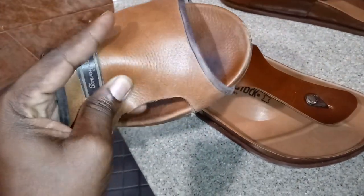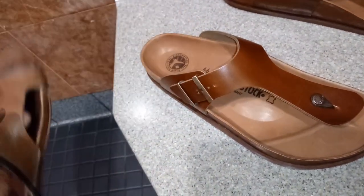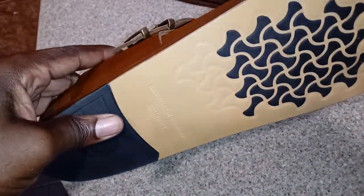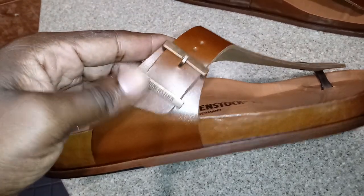This is also the tumbled leather and a leather insole. Leather, 100% leather, but it's just a completely different style of sandal than this one. It's kind of like the opposite equal, and I've been wearing that one for years, so I plan to wear this for plenty more years.